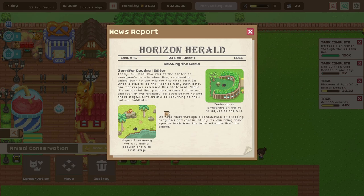Today our local zoo was at the centre of everyone's hearts, of course they were, when they released an animal back into the wild for the first time. In what is said to be the first of many such acts, one zookeeper released this statement. While it's wonderful that people can come to the zoo and look at our animals, it's even better to see these magnificent creatures returning to their natural habitats. We hope that through a combination of breeding programs and careful study, we can bring some species back from the brink of extinction, he added.